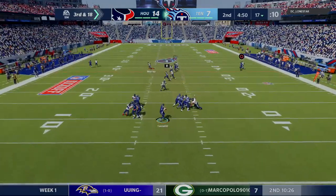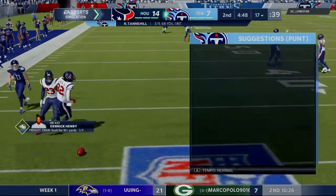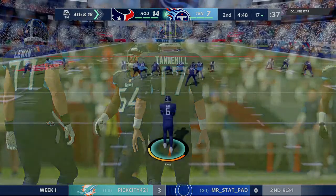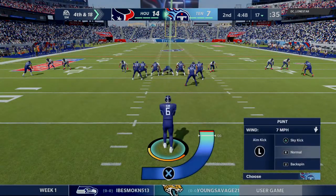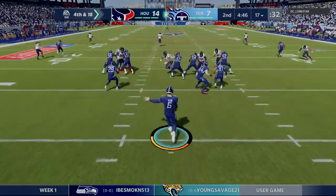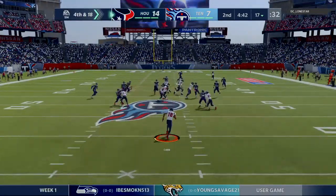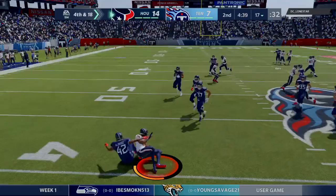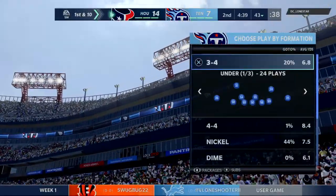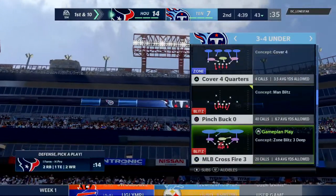Tannehill. And that will be incomplete. Batting that one free defensively was Lonnie Johnson. It certainly looked like someone was very confident in his ability to fit that one in. I would say he was overconfident because there wasn't a whole lot of separation there. Had that one covered pretty well downfield and knocked it away. On the return comes Cobb. This will be a 41-yard punt, 3 on the return. And possession will switch hands, 1st and 10. 3-yard line.